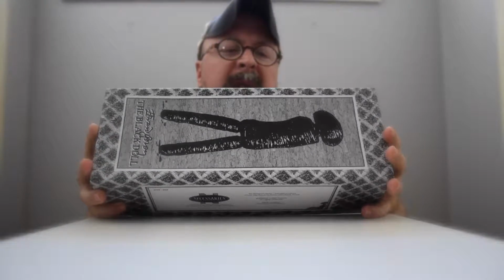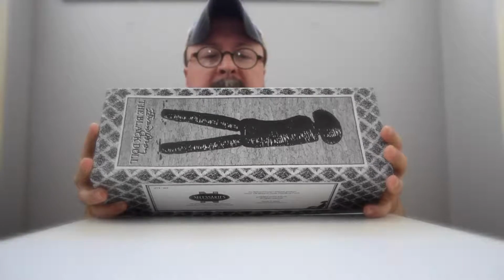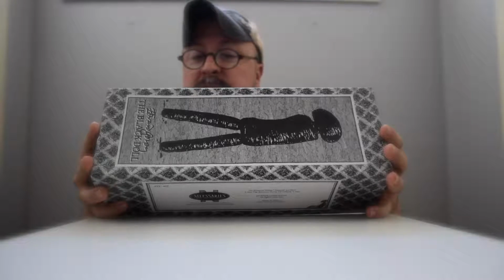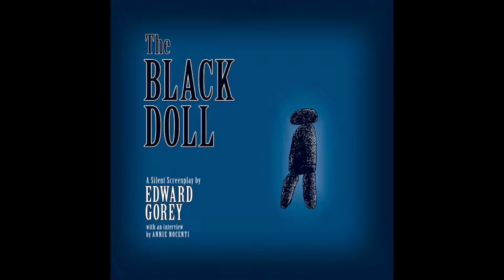On the box it reads, "A lifelong friend of Edward Gorey's made the Black Doll for him in 1942. Gorey visited her while she was making it, and upon seeing it, insisted on keeping it in an unfinished state, lacking a face, arms, and clothing. In spite of her objection, Edward Gorey prevailed. It may be the first recorded instance of Gorey's enduring dedication to engaging the imagination. The incomplete Black Doll has remained a recurring enigma for almost 70 years, appearing in many of Gorey's books and drawings, as well as being the subject of his silent screenplay. So look for that on YouTube."